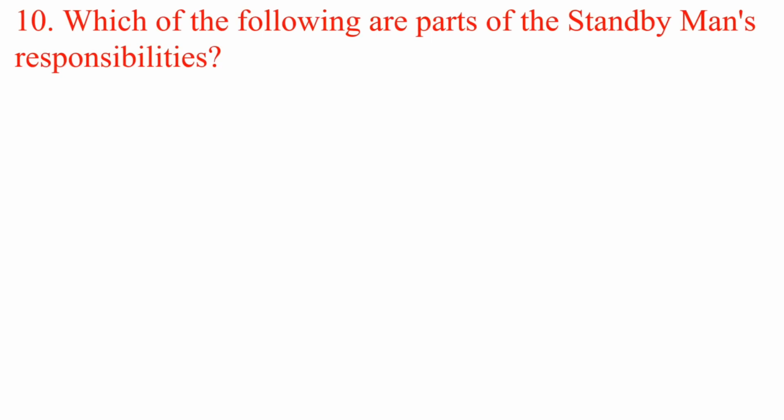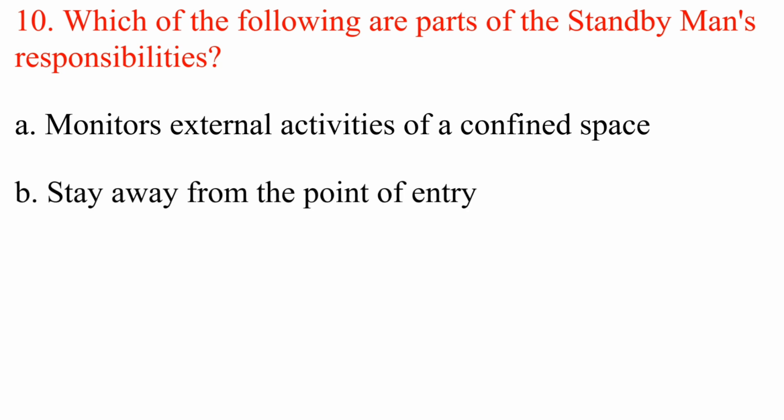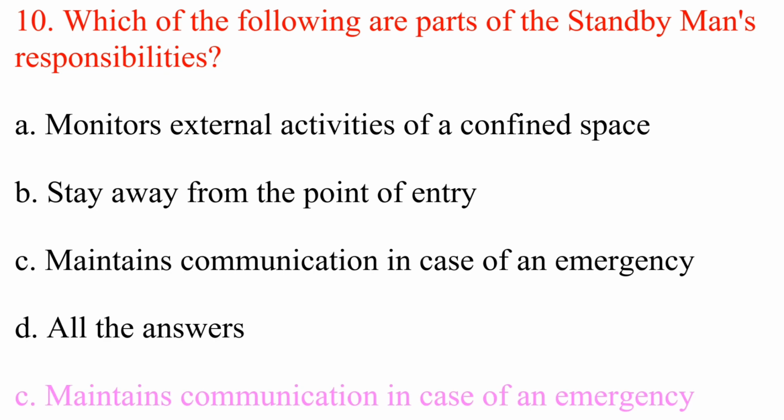Question 10. Which of the following are parts of the standby man's responsibilities? A. Monitors the external activities of a confined space. B. Stay away from the point of entry. C. Maintains communication in case of an emergency. D. All the answers. Answer. C. Maintains communication in case of an emergency.